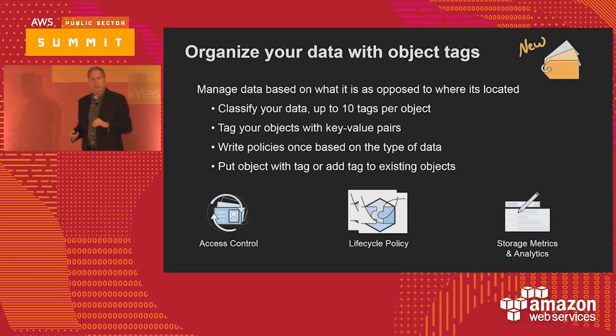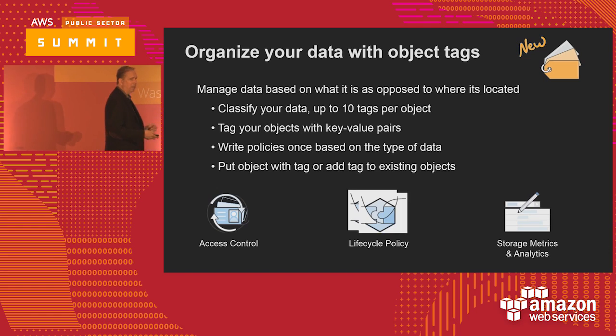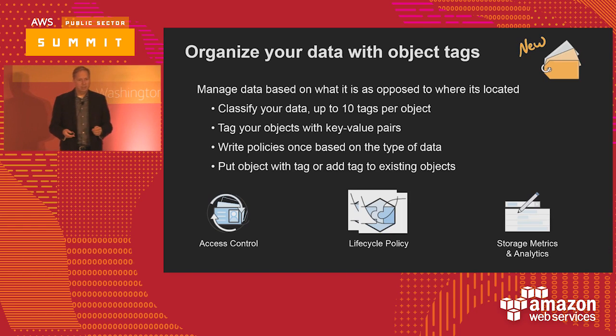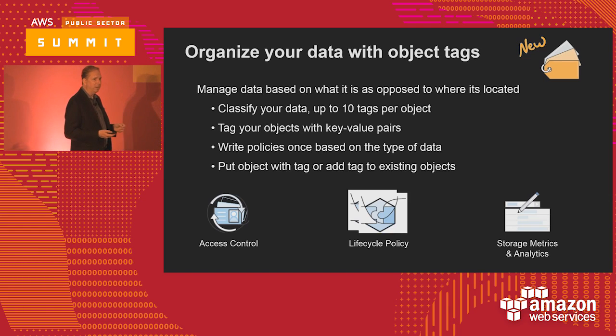Because if you think about your data, what you had before were, let's call it, sticks and rocks and good crude tools to categorize your data. You had prefixes, and you had buckets within S3. With object tags, and specifically what we introduced are mutable object-level tags, up to 10 per object, that now allow you really almost an indefinite way to categorize your data.